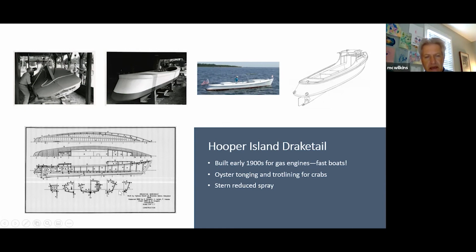This construction plan was drawn by George Surgeon. As I mentioned, he just retired after 40 years with the museum. Great guy, great boat builder. I'm going to miss him a lot. And he drew this plan of the draketail. It's a boat very near and dear to George's heart.